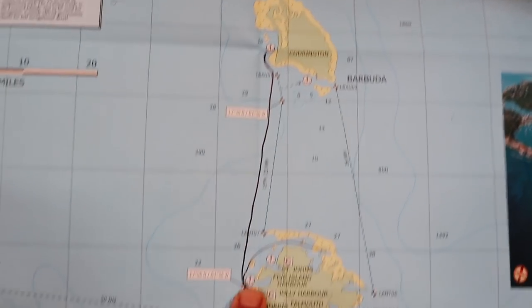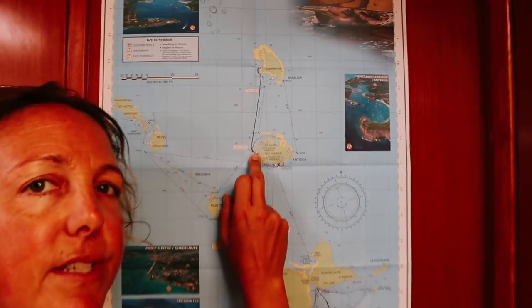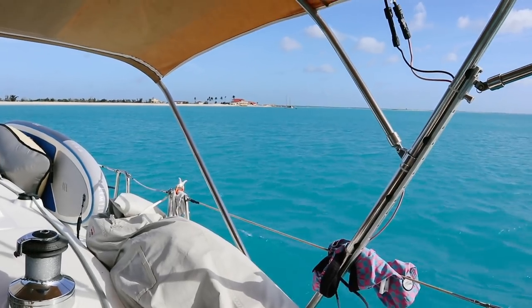We've got to go back to Jolly Harbour to pick up some parts that didn't arrive in time, just some air filters for our generator, and then we can check out there and not sure where we're going to go next. We're still debating whether we go north or south, but we've got to get to Panama in about a month's time.